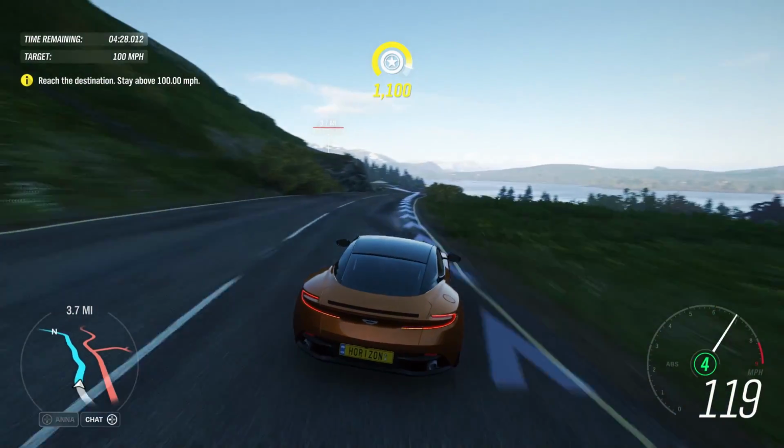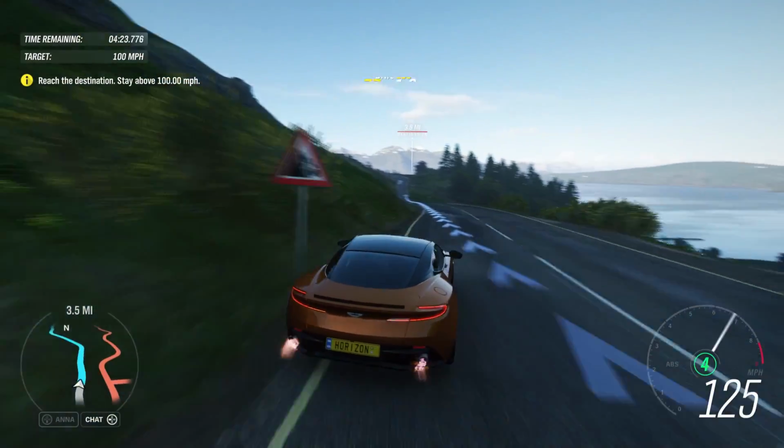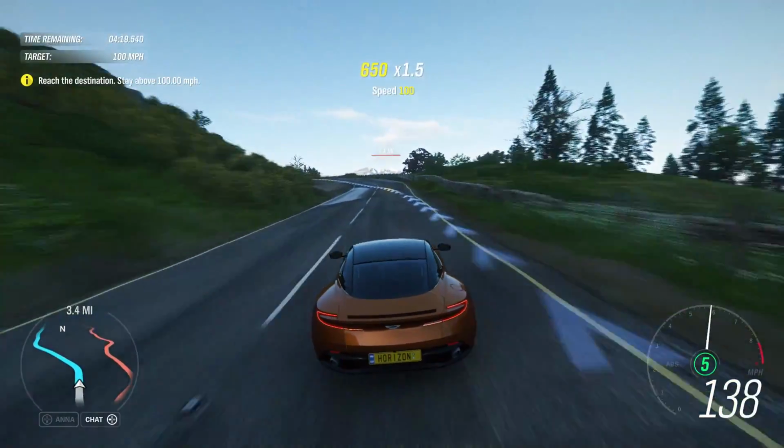3.5 seconds. The DB11's 5.2-litre twin-turbo V12 boasts a top speed of over 200 miles an hour.